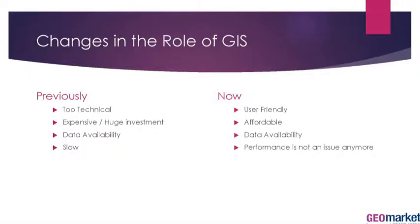When I first started my career in GIS in the year 2000, it was a real nightmare to explain a GIS solution or project to an end business user, because it was too technical. It was a desktop solution, expensive because it required a huge investment to develop the system. Data was not really available, and it was slow.